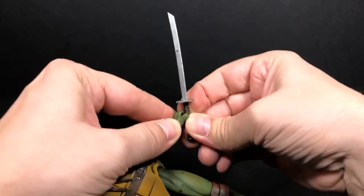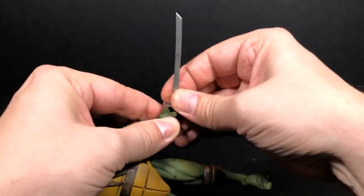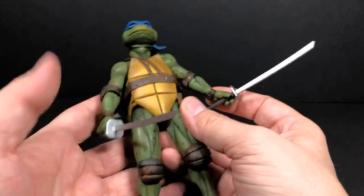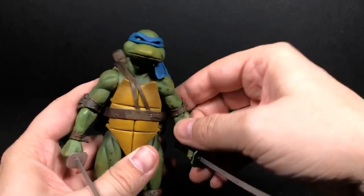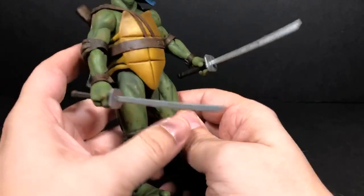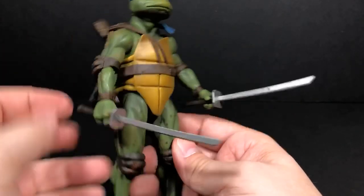Now, all the hands and stuff are made out of this soft plastic, so it is a little bit malleable. You can force things in there and they will kind of stretch a little bit. Looks pretty good. I do like that.